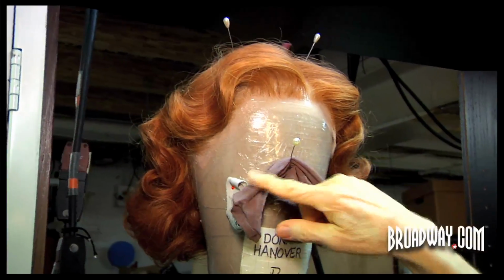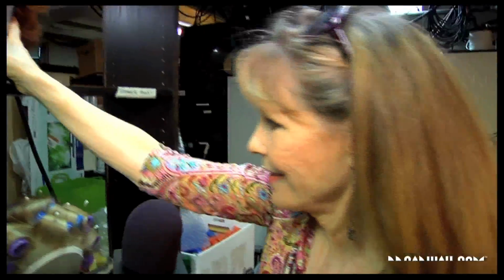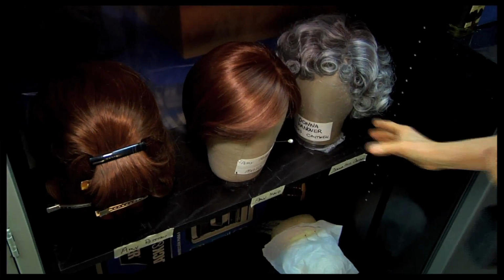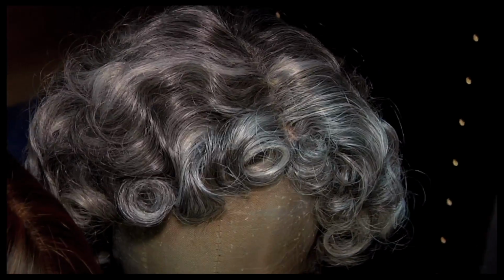Here is my favorite wig. This is me as a redhead. This is my little cap that goes over my pins, but this is the redhead wig. And you can see that there's a lot of work involved in making sure that the hair looks very realistic and very festive. Here is Mother Cantwell. Put this on and you age 25 years.